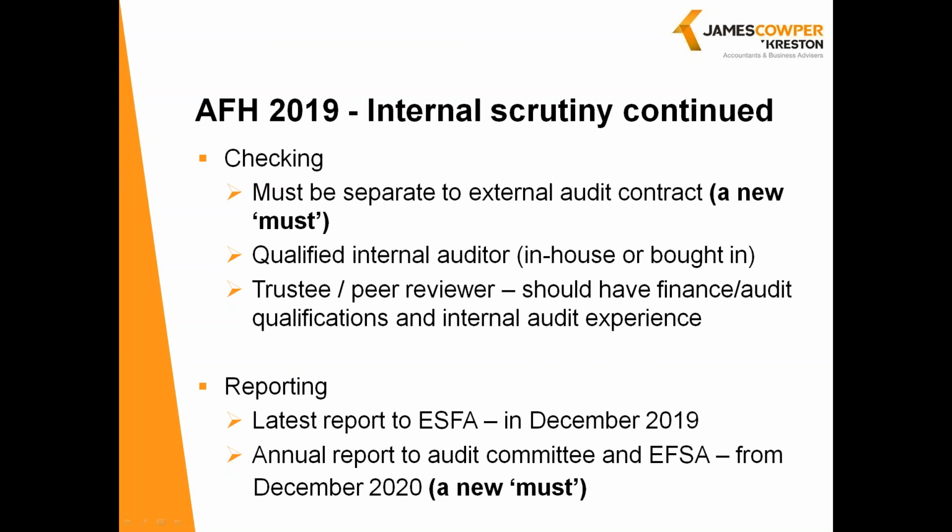Going forward to December 2020, when the trusts will be submitting their accounts to August 20 and their management letter to that period, we expect that there'll also be an additional form or template that will need to be completed, which will be the trust justifying their internal scrutiny position, any findings and any actions that are required. More will be released on this in the coming weeks and months.